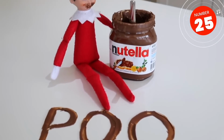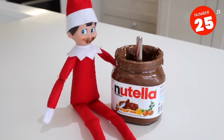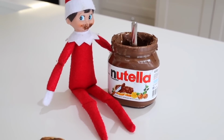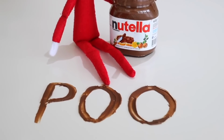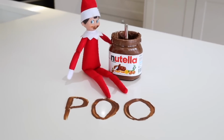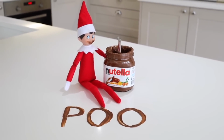And another one the kids just absolutely loved was, we found an elf in our Nutella eating it. He's got it all around his mouth, and he'd actually written the word poo on our kitchen surface. So yeah, that is all the things that the elves did.